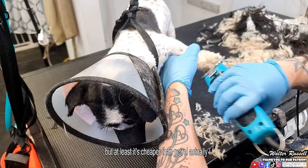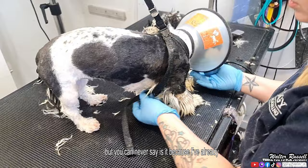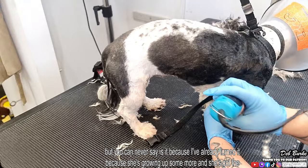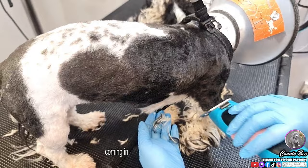I wonder what got her so reactive in her previous grooming. She's clearly not been reactive today, but you could never say. Is it because I've already put the muzzle and cone and things in place as a deterrent and preventative? Is it because she's grown up some more and she's not as fearful of things? You've got the right tools for the job. But also there's a calming man around. Yeah, it's all you, baby. I do feel like I've contributed to that.